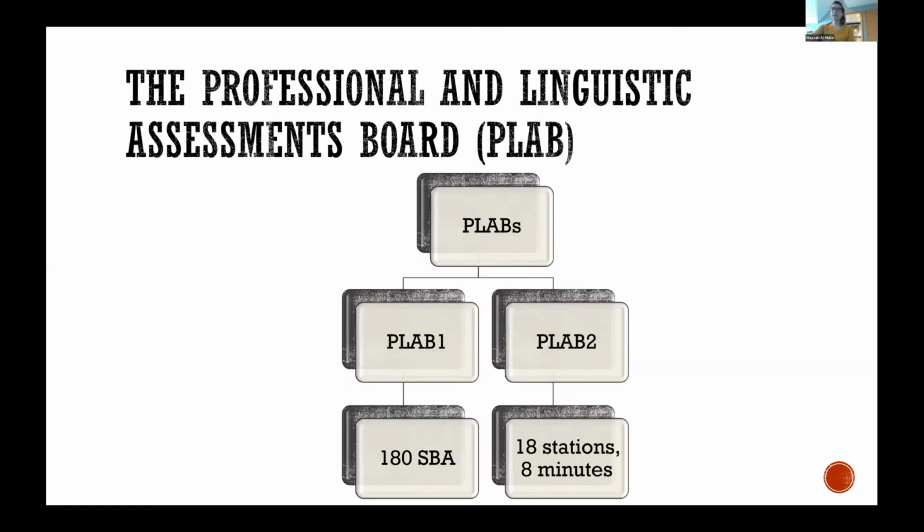So the PLAB exam is two parts, a written exam, which is PLAB 1, and a clinical exam, which is PLAB 2. Now, the PLAB 1 has changed recently. Back when I did my PLAB 1, it was 200 MCQs. Currently, it's 180 single best answer MCQs, around 3 hours duration.